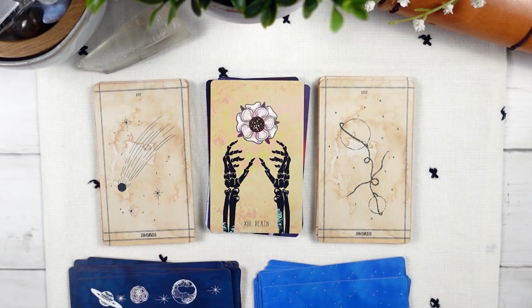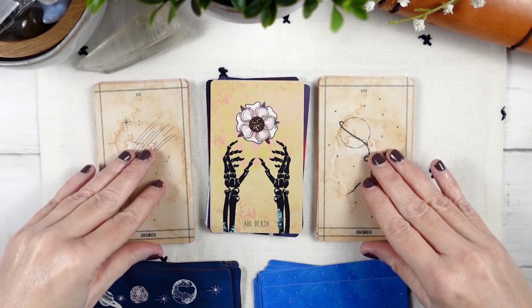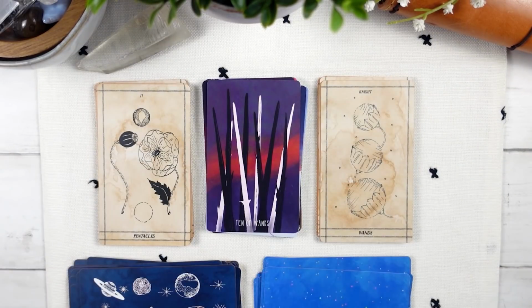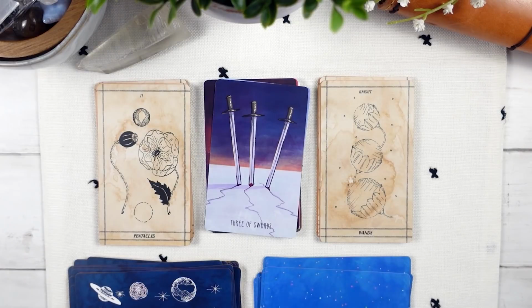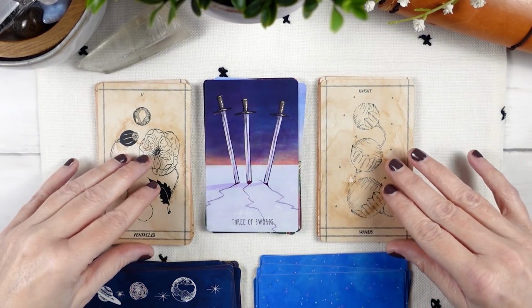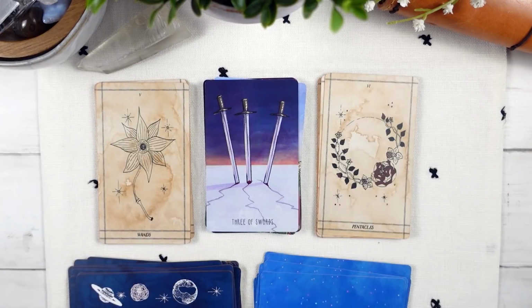I do think they look quite beautiful together. I think the color palettes are quite cohesive. So I feel like these two work together really well just to bring some space, some clarity to the readings. Again, they're very calm, very meditative, and I did really enjoy working with them.